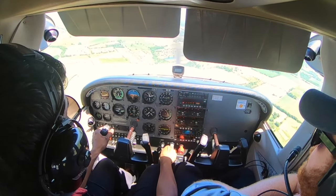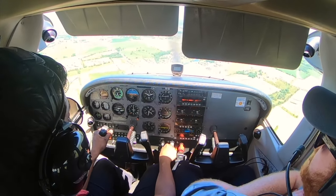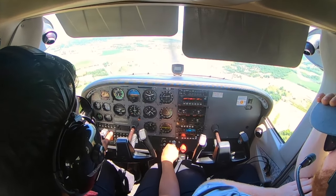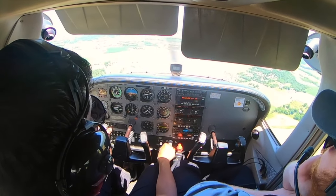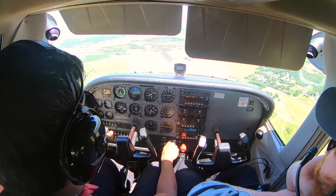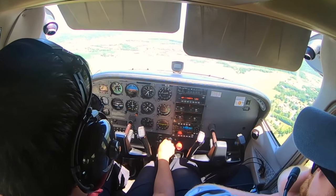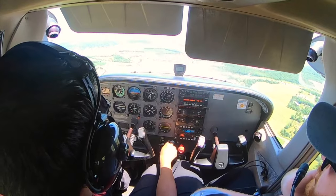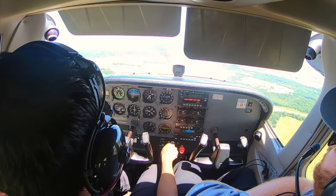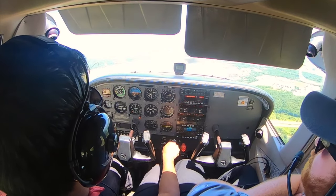Right now we're 300 feet above the traffic pattern altitude. That's good. Once we're in the pattern, 1700 feet. Yeah, you want to bring it to cruise. Okay. You want to bring it basically to cruise, okay? Go up a little bit.